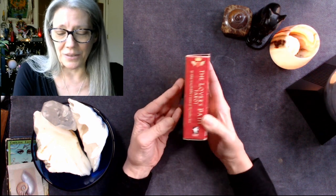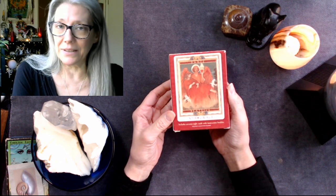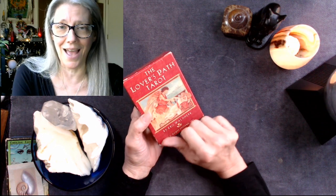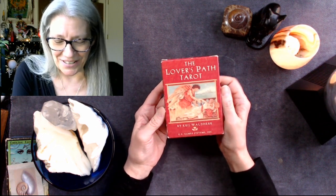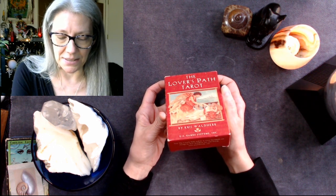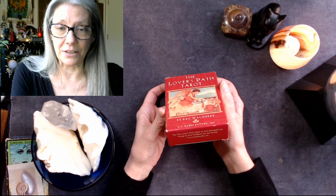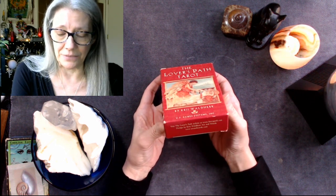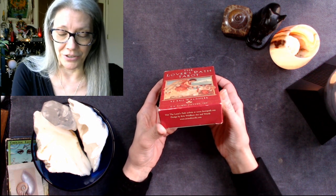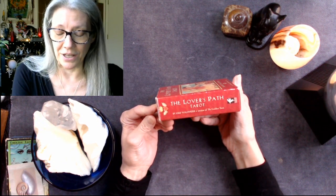This is a deck that was given to me by a friend, and I've not really done anything at all with it, which you can probably tell by the fact that the box isn't taped up yet. I haven't had at it yet. So it's Lover's Path Tarot, published by U.S. Game Systems. And there is a Lover's Path website, loverspath.com. I did not go to look and see if it's still there. The design by Kris Waldherr, Art and Words, and there's actually an artandwords.com. Lover's Path Tarot, creator of the Goddess Tarot.